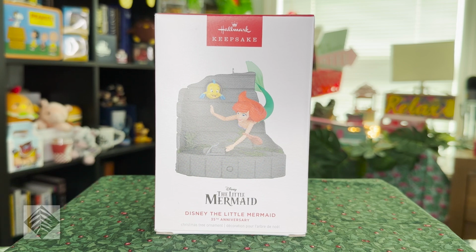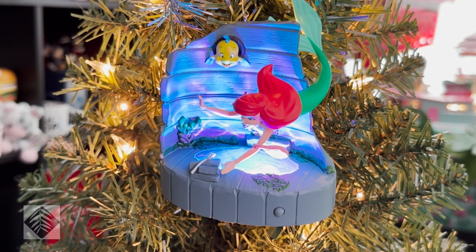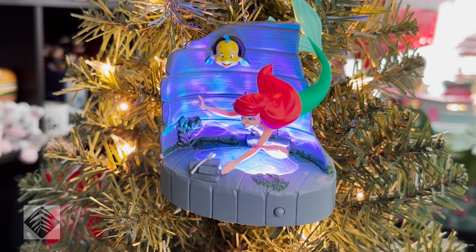This one is The Little Mermaid. I cannot believe it has been 35 years since The Little Mermaid hit theaters, and it ushered in animation being cool again, which was a long time coming. But this one is so well done. I love the light coming up from the bottom and Ariel going after her dinglehopper there. Flounder's coming through the porthole, but it looks like he's stuck. When you turn the ornament around, you can see his tail fin in the back.